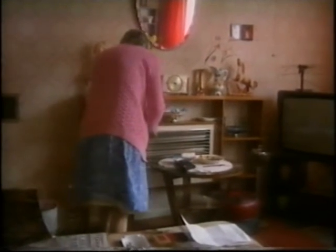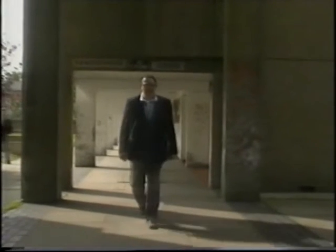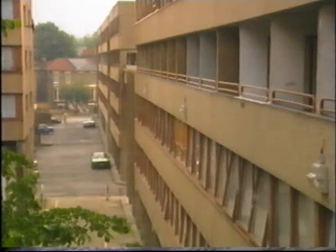Joe's wife, Jean, fears her husband's heart condition is being affected by his work as chairman of the Tenants Association. We're trying to get a petition to see what the council are going to do about the asbestos. Yeah. Because the asbestos is very dangerous.